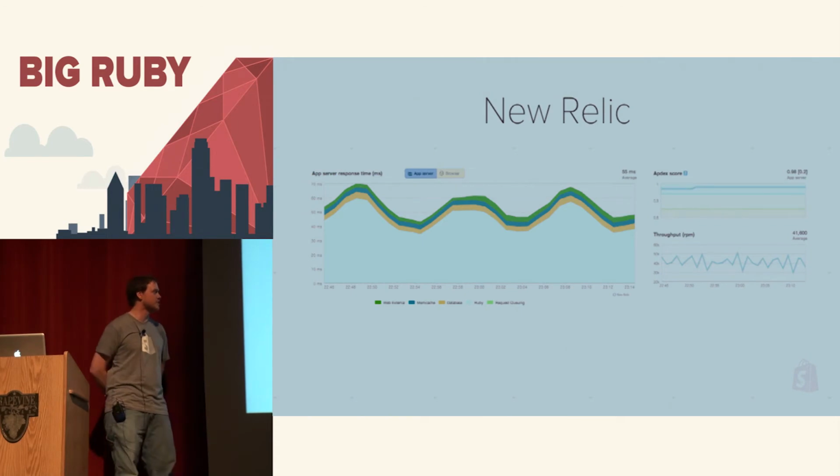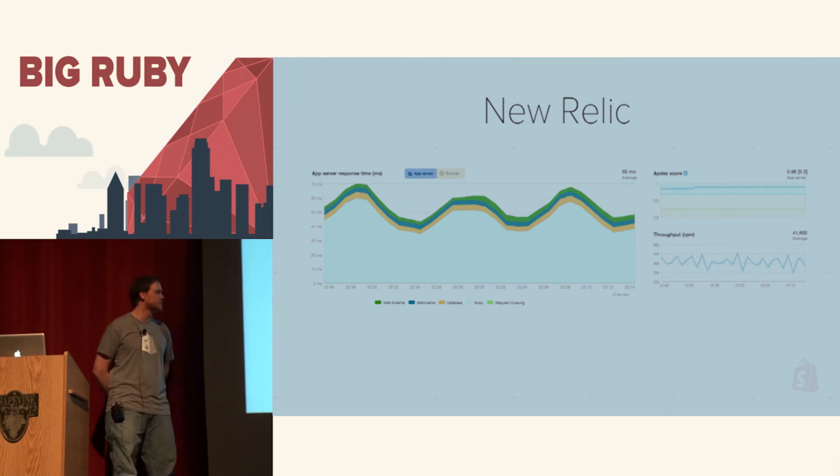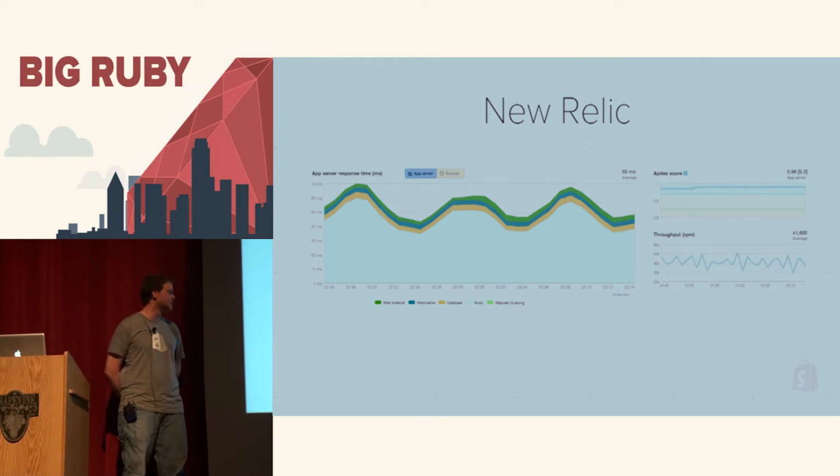So just to show you some of the information we get from New Relic, I think most people use New Relic, it gives you an idea of the web traffic, memcache, database, Ruby, and where all the time's spent, and you get to see your throughput over time.